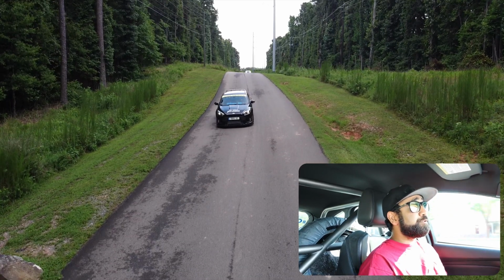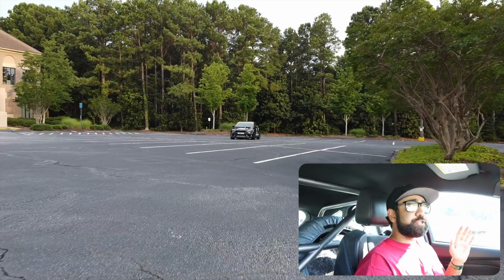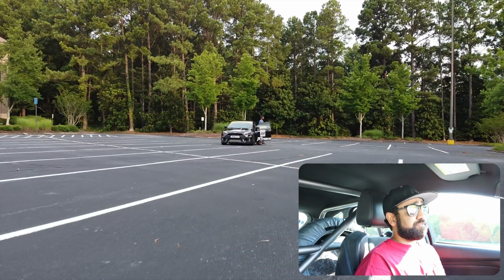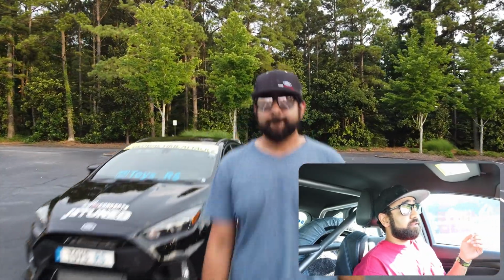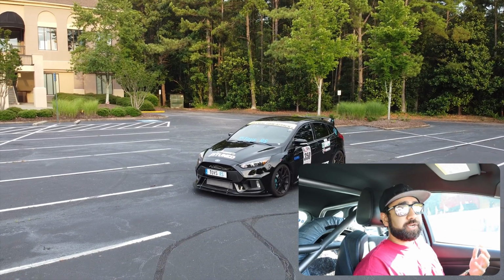However, when you start driving this car daily and you go around on the streets and you're just trying to have a nice, normal, leisurely drive, you don't really want the suspension to be super stiff. I think Ford could have done a little bit better on the dampening. They could have made the stiff button when you go into track mode be just as stiff as it is now, but the normal mode should have been much, much softer.